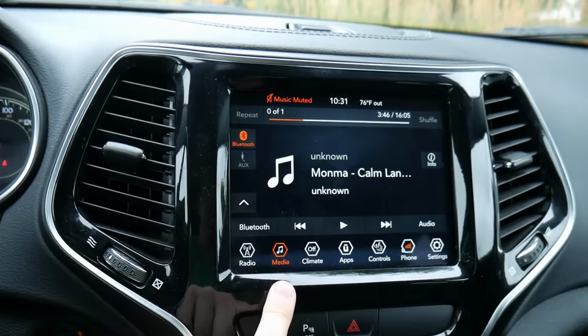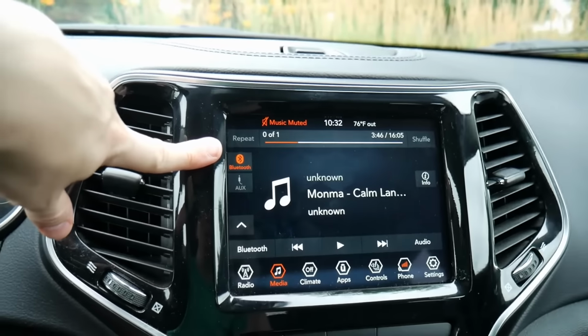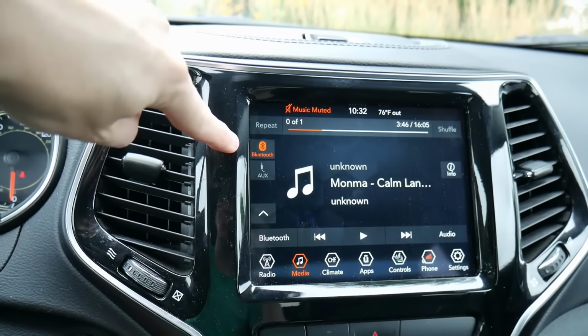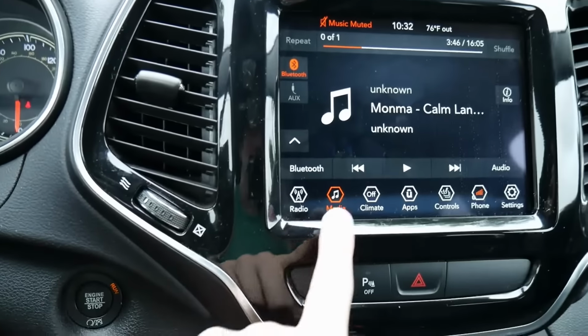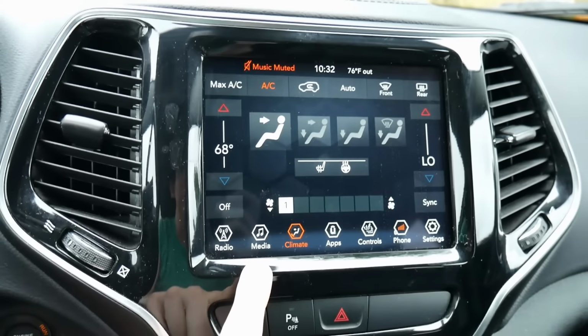I have it on the media screen, so I am playing things over Bluetooth, and I gotta say, it took me maybe all of 10 seconds to connect my cell, which is wonderful. I hate having to read owner's manuals before I can connect my cell to a rental. So you have radio, media, you do have a climate screen. Let's turn that climate on right now.